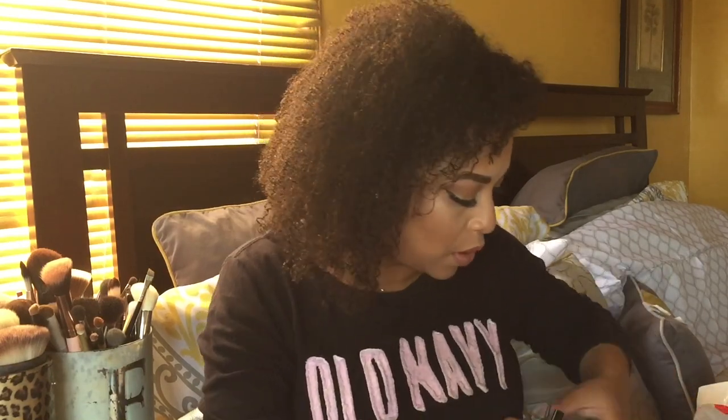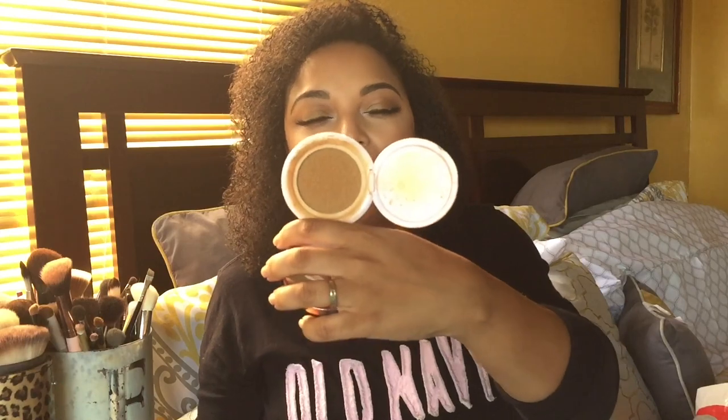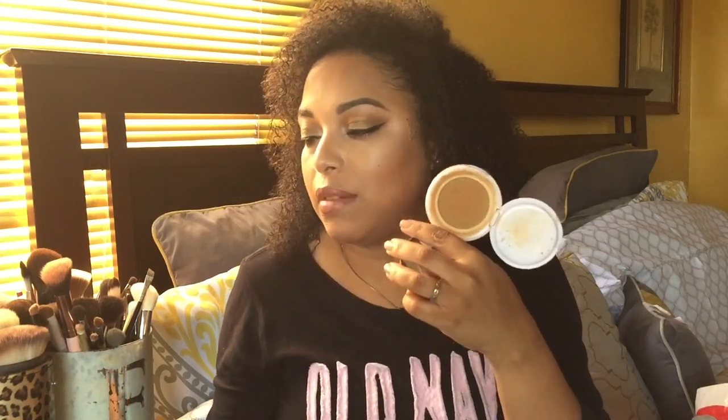Okay. Another item. Oh, I finished a foundation, y'all. This is the L'Oreal Lumi Cushion. W5.5 is my shade. I'll let you look at it. Because sometimes in the pan, you want to see what is going to be on my face. Cushions are harder to tell to me than bottles.